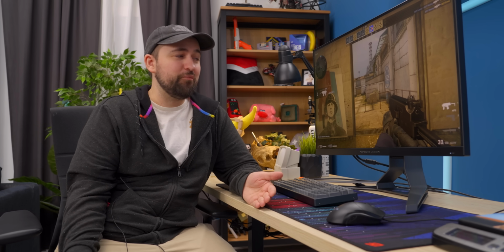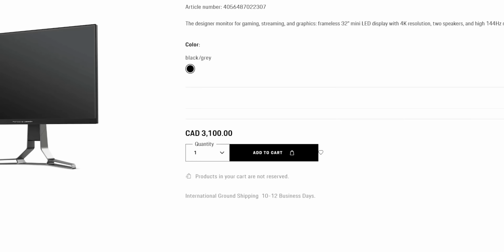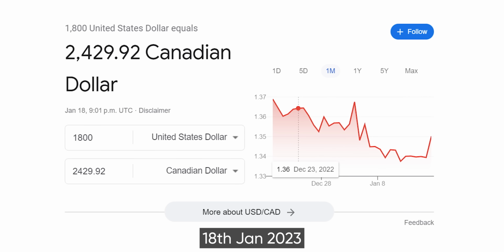And if you're Canadian, it's even worse. For some reason, their site listed it as 31 Canadian dollars, or I wish, bye. 3,100 Canadian dollars. That is insane. That is more than just going from USD to CAD. It's like a 20 to 30% difference, whereas that is not quite doubling, but it is way more than 30%. You can't justify that.